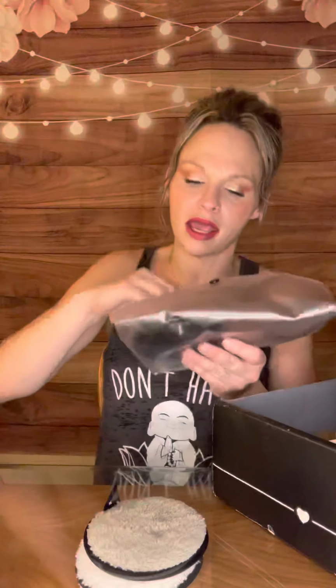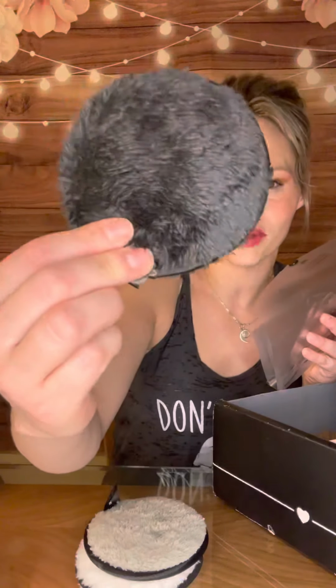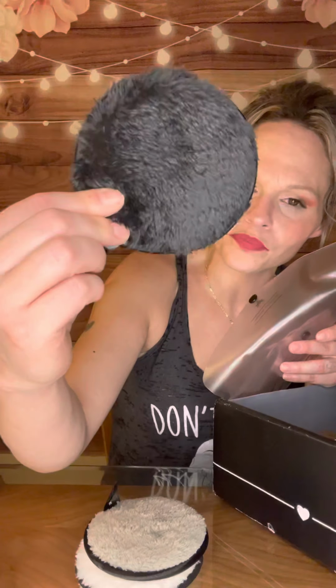They have a sponge in the middle where it feels squishy, and then they are big and fluffy. Let me see if I can get you a good picture of that. So it does come with this white one, this gray one, and then a black one. And you can see they do look really, really nice. Just not the most exciting thing to get in a subscription box. But I'll definitely give them a try now that I have them. The same with the facial vibrator.